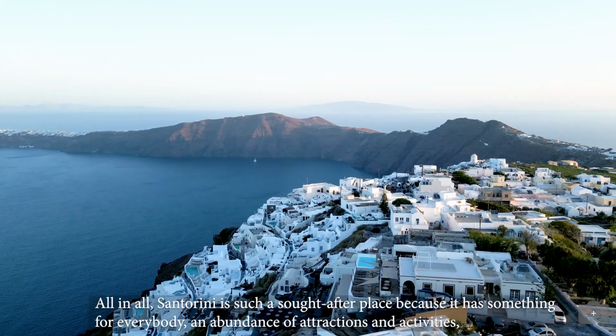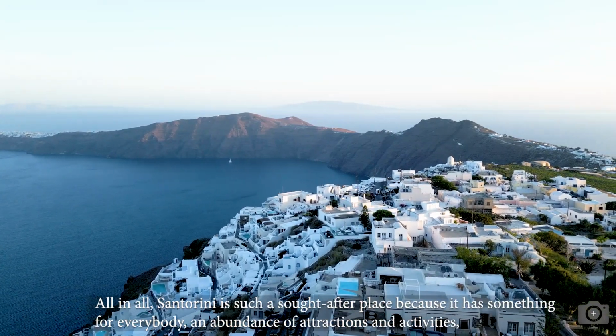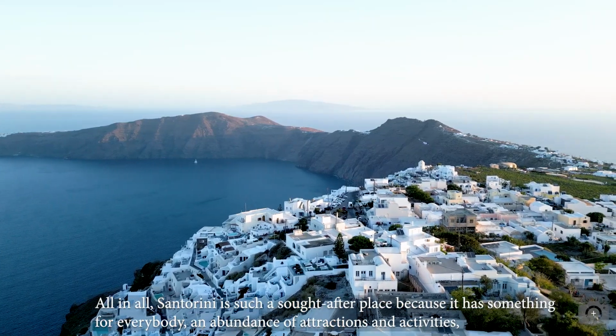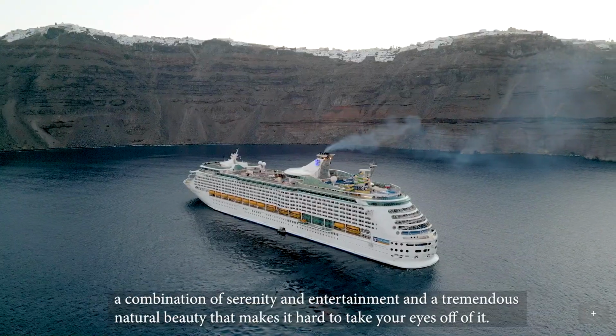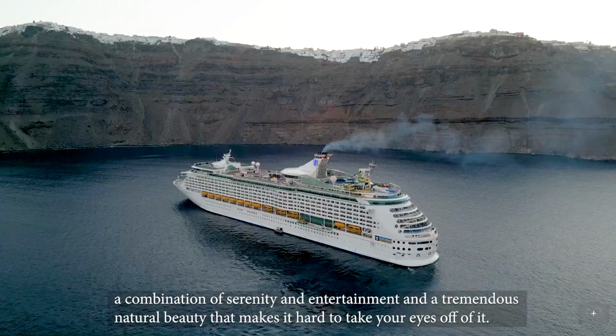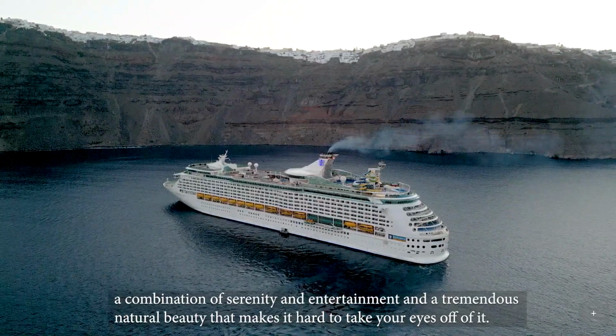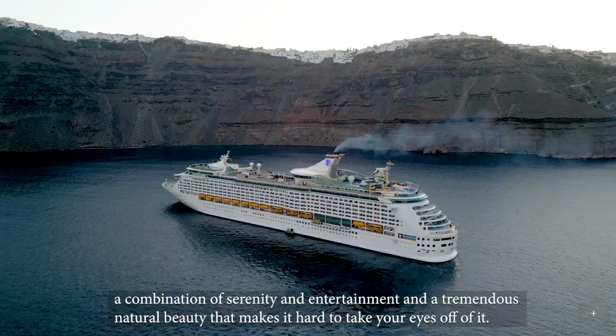All in all, Santorini is such a sought-after place because it has something for everybody. An abundance of attractions and activities, a combination of serenity and entertainment, and a tremendous natural beauty that make it hard to take your eyes from it.